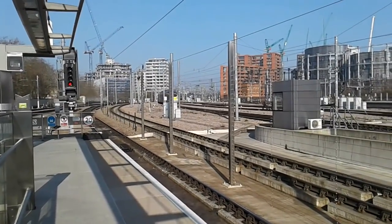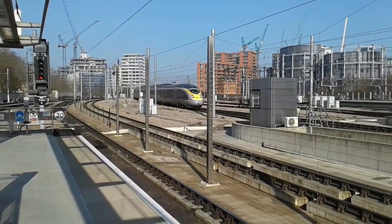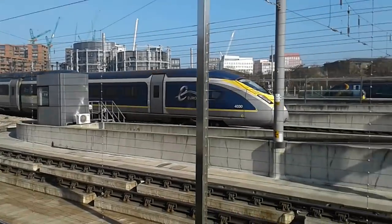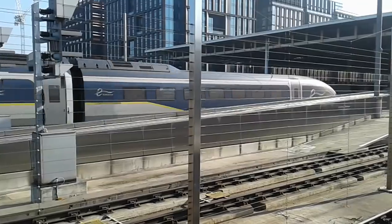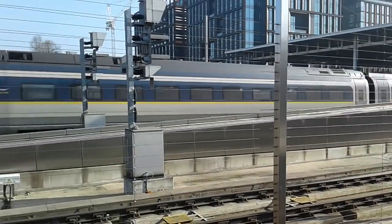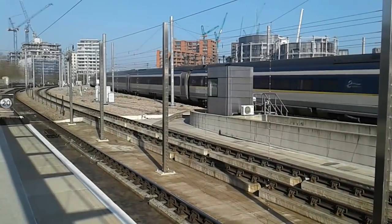Okay, the next train to arrive is another Eurostar from Paris. This is worked by 374030. I tell you, she's not hanging around coming into here.